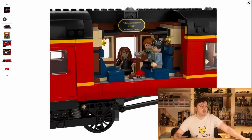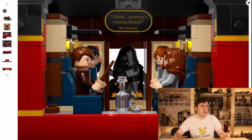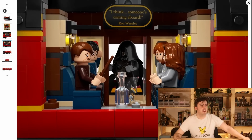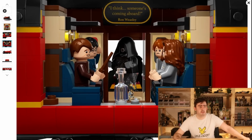Have you got more pictures? Okay, you've got more pictures of the compartments. So this is the Prisoner of Azkaban one. We have Ron saying, I think there's someone coming aboard. And this is obviously the scene in the Prisoner of Azkaban where the Dementor comes into the compartments. You've got Harry, Ron, Hermione, and Remus Lupin.